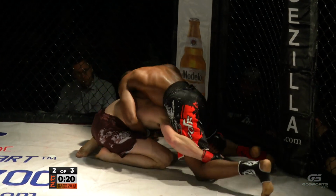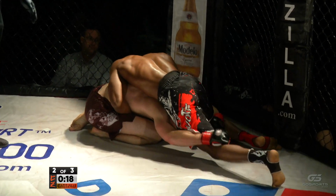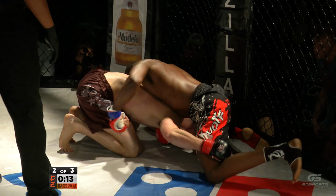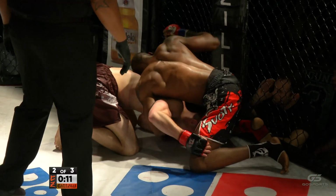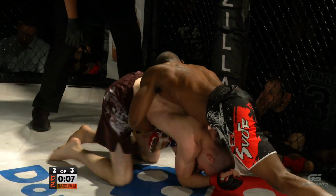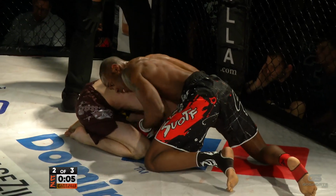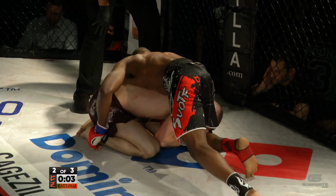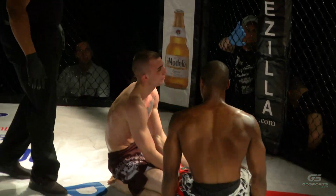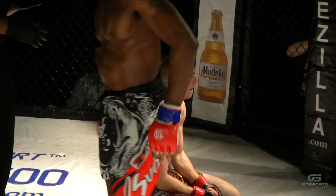Both fighters just totally exhausted right now, but still working hard. And you can tell this is the first time. When you get into this cage, you start exhausting in different spots that you don't need to. Getting really winded. Emanuel just laying on him. Tyler's just on the ground right now. Tired. Just a couple seconds left here in the second round. Both fighters just exhausted.